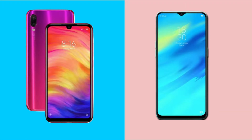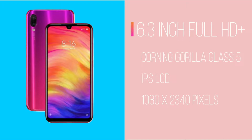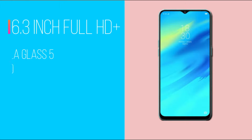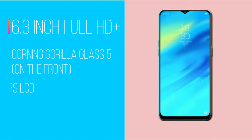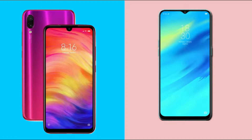Both the smartphones will come with almost similar style design. Redmi Note 7 Pro comes with a 6.3-inch Full HD Plus dot-notch display and is protected by Corning Gorilla Glass 5 on the front as well as on the back with a glass sandwich design. On the other hand, Realme 3 Pro will also come with a 6.3-inch Full HD Plus display with a plastic body. The company has claimed that the smartphone will come with a high-quality plastic body and on the front it will also come with Corning Gorilla Glass 5 protection. Plastic is more durable but the glass offers a more premium finish, taking Redmi a leg up in this game.